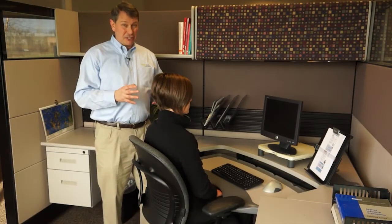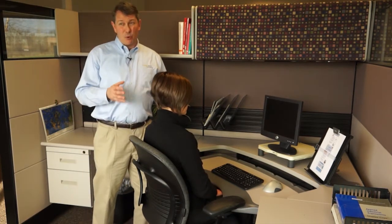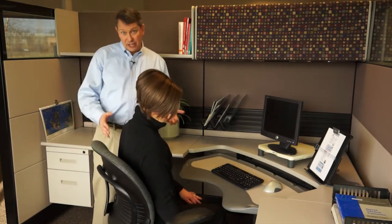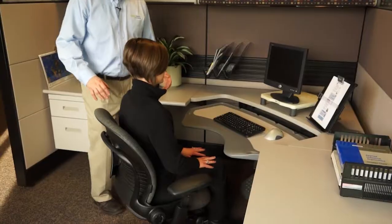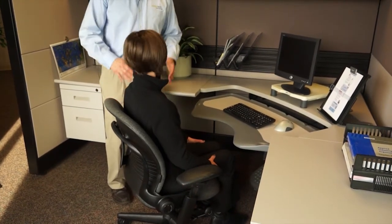Okay. Most offices have some level of adjustment in their chair. And what we actually see is many times the chair is poorly adjusted. So Amy, I'd ask you to push yourself away from your desk. And on your right-hand side, there's a chair adjustment. Go ahead and lower it all the way to the bottom. When you lower it to the bottom, you should feel the pressure on the top of your thighs, right? So that's not good. We want a neutral position.